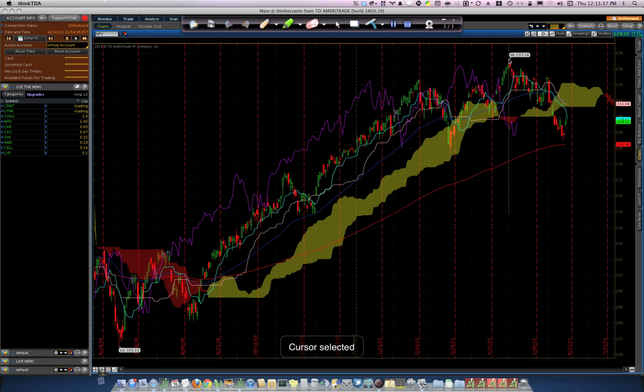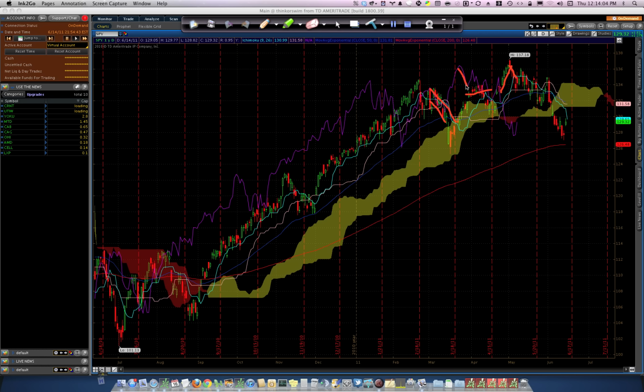We had been at this 137.18 right here. We had ridden based on this break here of the purple Chiku and this resistance of this bank of clouds here. We had been able to ride up to 137.18. We saw this movement down. We would have stayed in the trade and watched to see what happened with the Chiku and this wall of candles back here. We came down, we bounced off those candles, we cleared those candles and came down now to test the next set of candles.